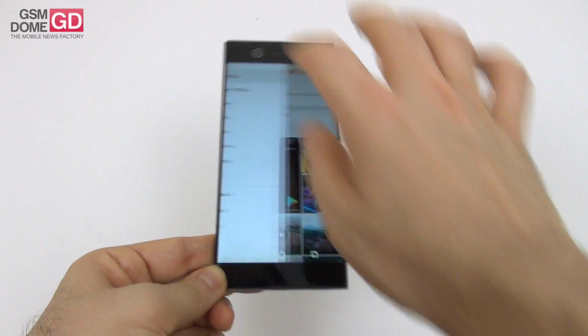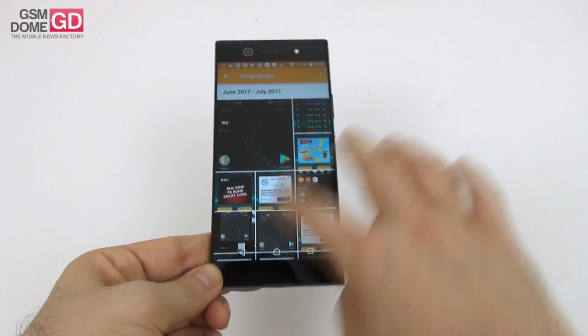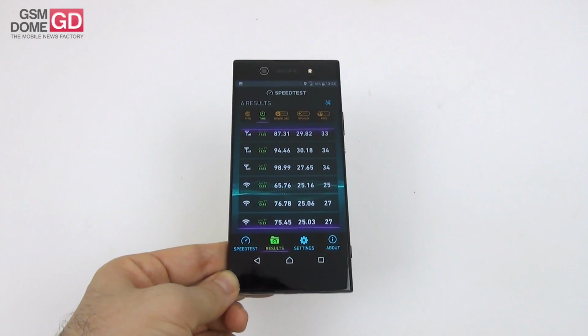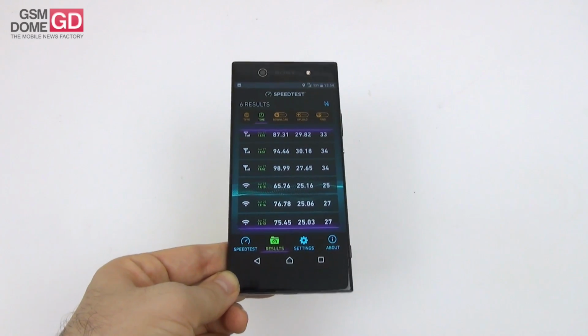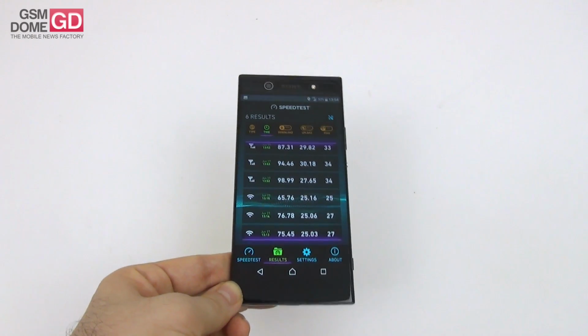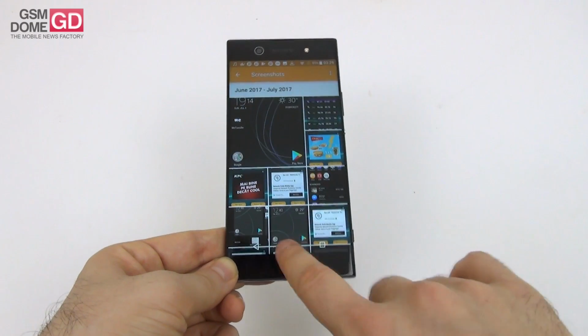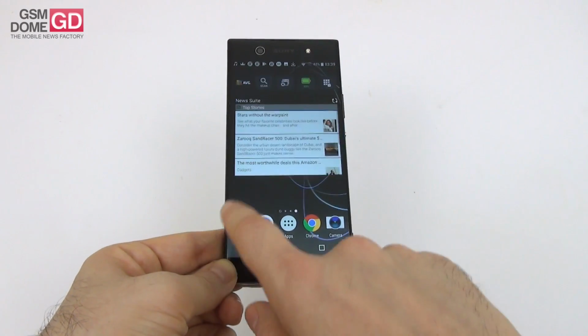Now, we also did a bunch of speed tests, and let's see how those panned out. We have a lot of them. This is the speed test, the main one, and we achieved 98 megabit downloads on 4G and 30 megabit uploads also on 4G. On Wi-Fi, 76 megabit downloads, 25 megabit uploads, and those are well within limits, so no problem here. On the software front, Android Nougat with a pretty typical Xperia UI on front.